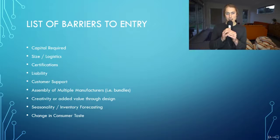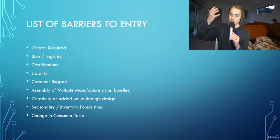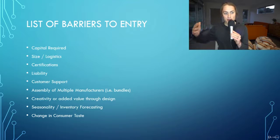Now, size and logistics. Some products are so large that you can't ship them affordably through Amazon. I was going to import, my mentor and I were going to import massage chairs because they're huge. They're giant and they're heavy.